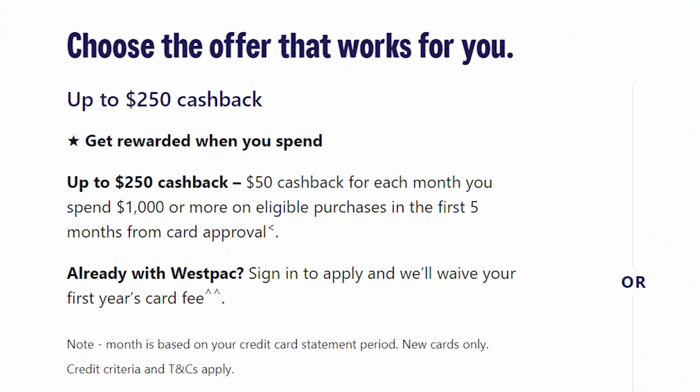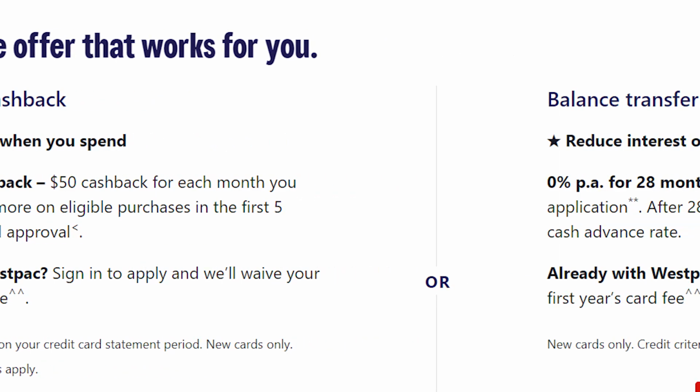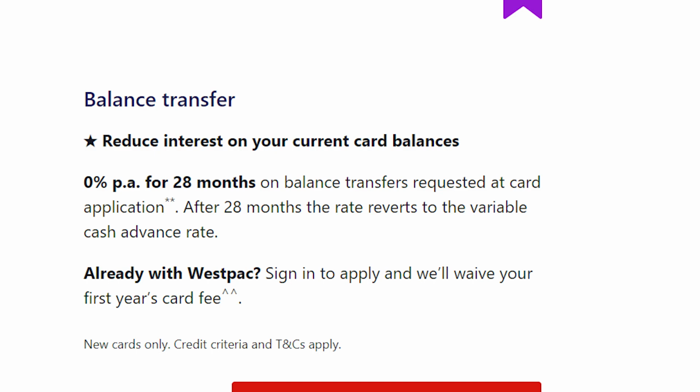The first is the option of a $50 cashback each month should you spend over $1,000 a month for 5 months using the card. If you already bank with Westpac and you apply for the card, they'll also waive the annual card fee. The second offer is for a balance transfer, also for 28 months at 0%. Unlike ANZ, Westpac don't charge you a balance transfer fee, which could save you some money.